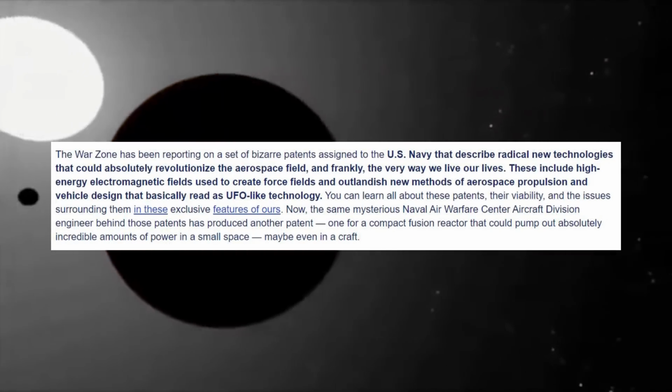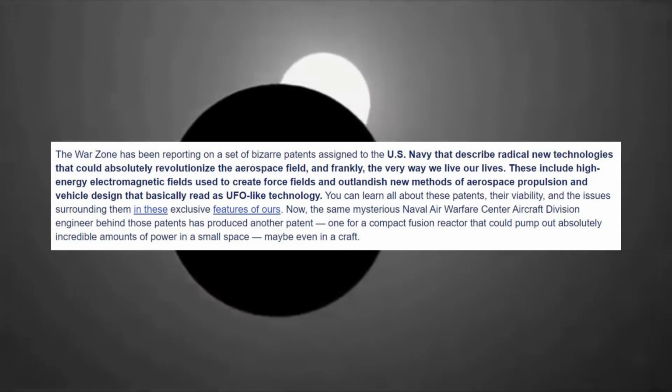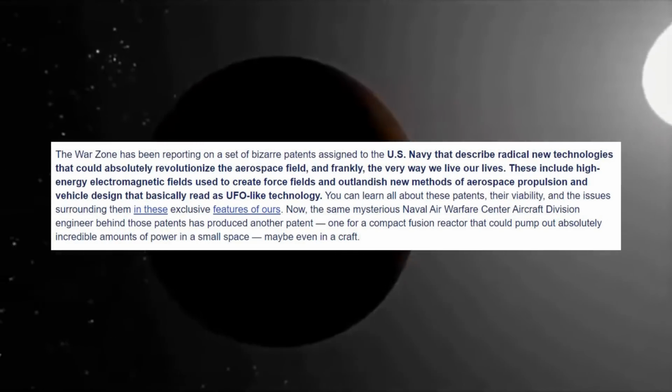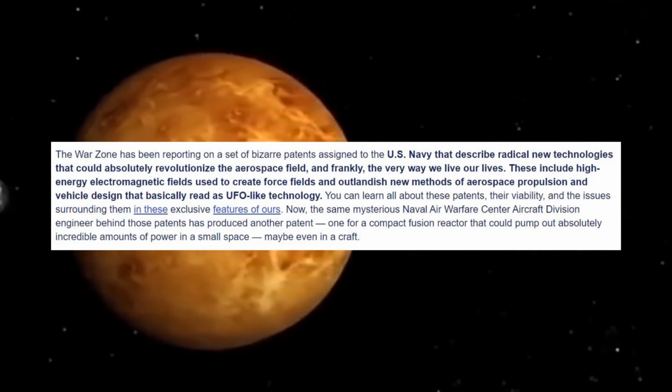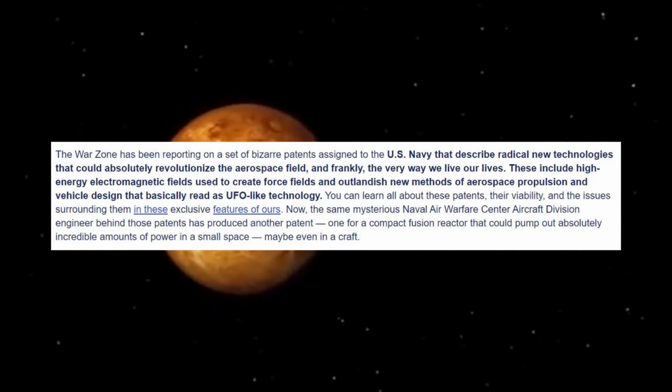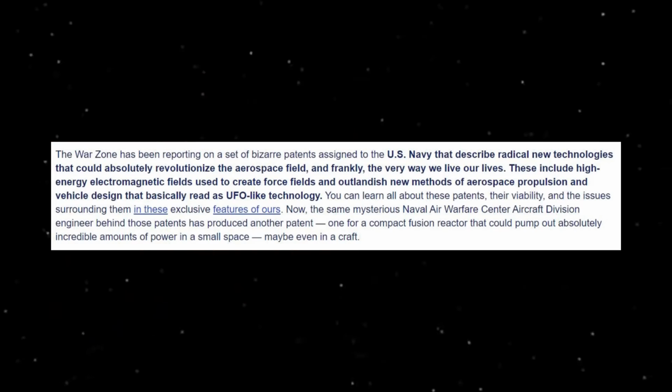Now, the same mysterious Naval Air Warfare Center Aircraft Division engineer behind those patents has produced another patent, one for a compact fusion reactor that could pump out absolutely incredible amounts of power in a small space, maybe even a craft.